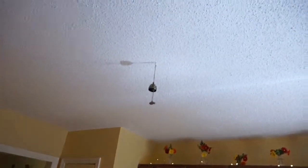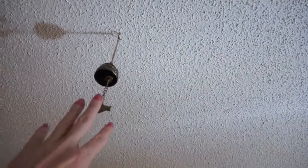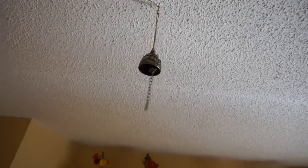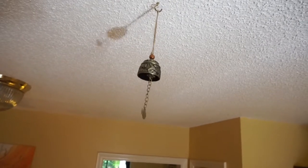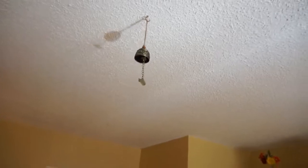Oh, my most recent addition is my little bell. This is for feng shui. And I bought that from Amazon, and it's actually a really good quality. It was really inexpensive. I don't know if you can see it or not, really, but it's got nice carving detail, brass. Just for a little added feng shui.